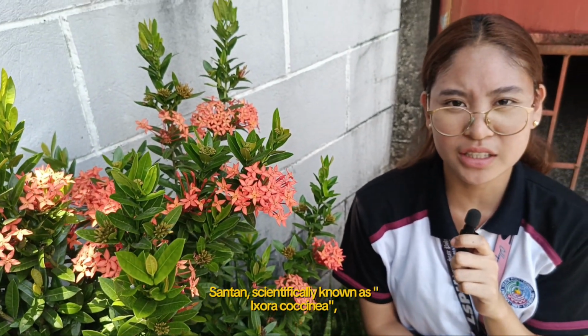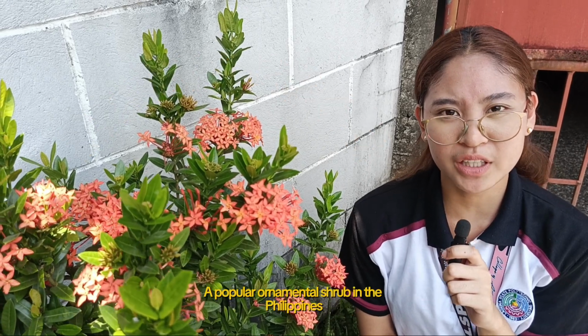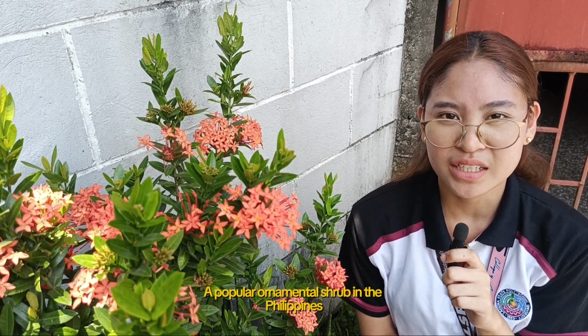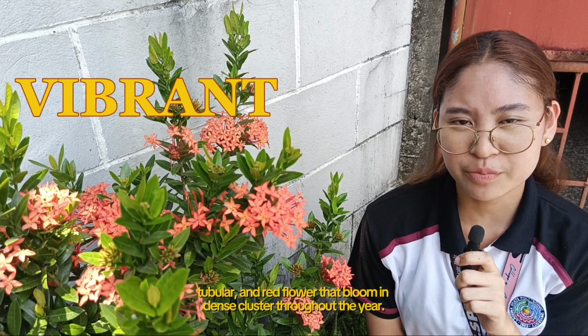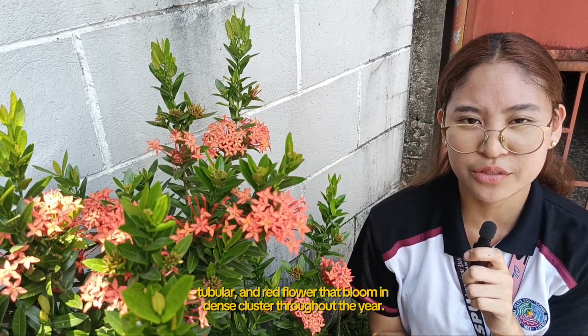Santan, scientifically known as Ixora coccinea, is a flowering shrub that belongs to the Rubiaceae family. A popular ornamental shrub in the Philippines, it is known for its vibrant, tubular, red flowers that bloom in dense clusters throughout the year.